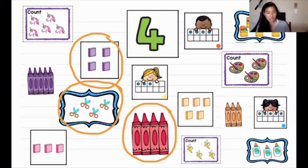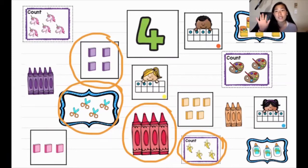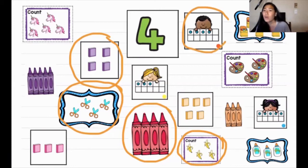Okay, and then I also saw four bananas all the way down here. Who else really likes bananas? I like bananas a decent bit, I would say. All right, I'm going to double check. Oh, and there was one more that I saw a group of four with, and it was in this ten frame. This little boy is holding up a ten frame with four dots in it.